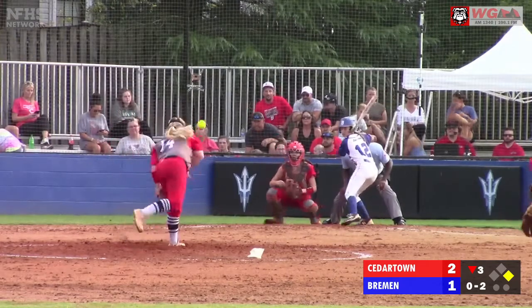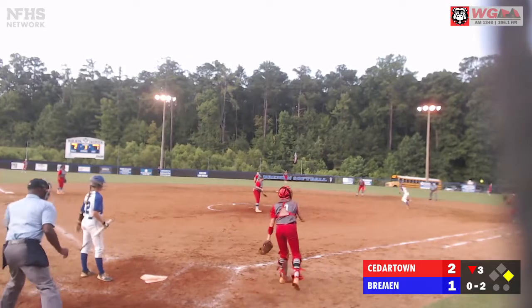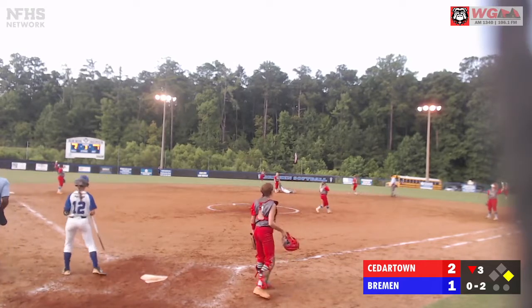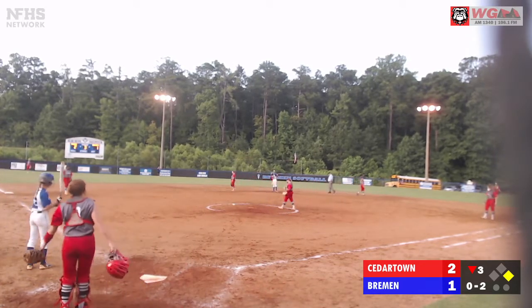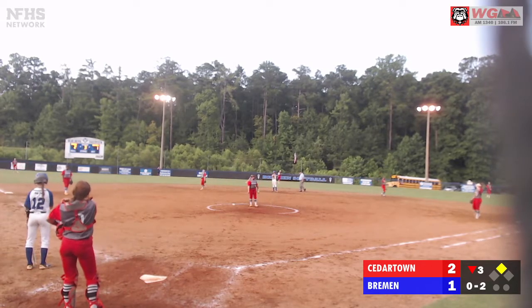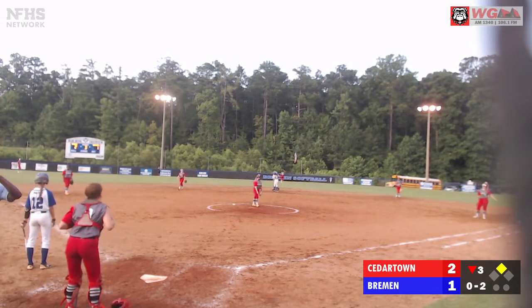0-2 pitch on the way, and that one's going to be way outside. They've got her in a rundown now. Nope. The 0-2 pitch was way outside. Westmoreland threw down to first base. They had caught the runner off, but she was able to get to second anyways.